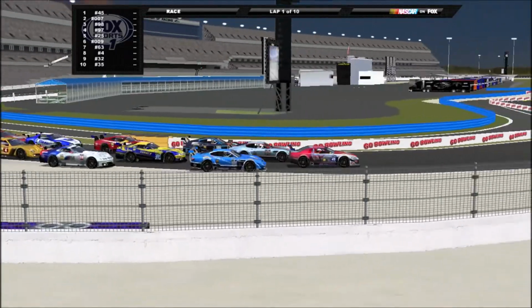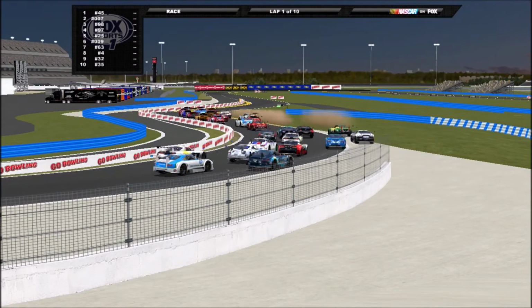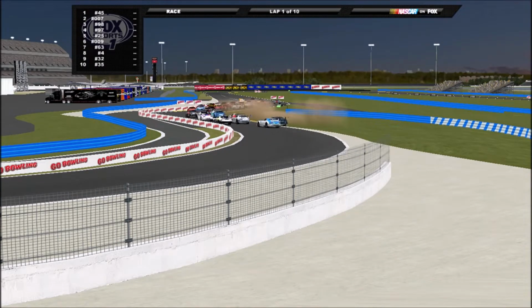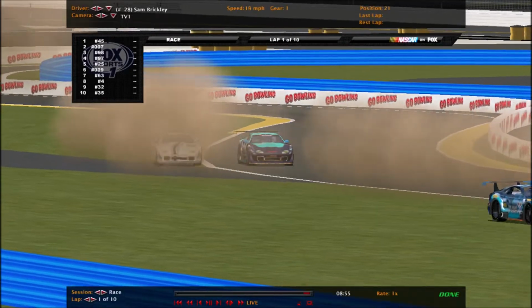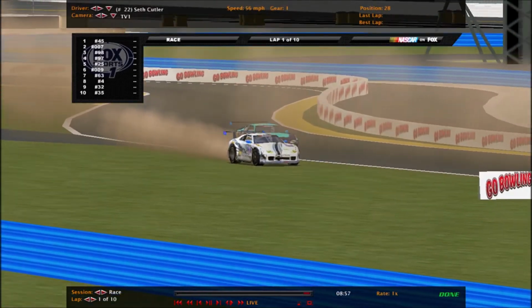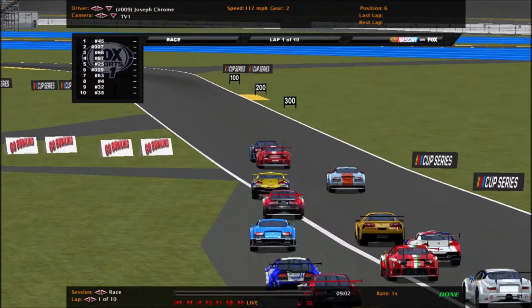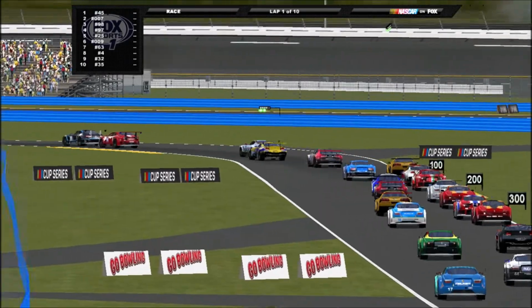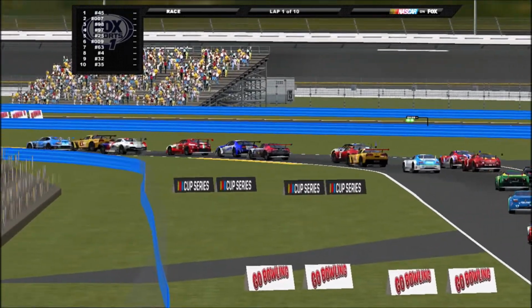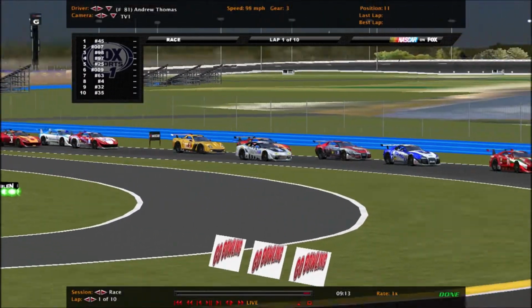Into the first corner. This corner we really have to watch all night, through the S's. Got a couple cars driving way off into the grass early already. Oh, we got a car going around. That is Sam Brickley in the 28. He found some trouble. Seth Cutler in the 22 with some damage, heavy hood damage right there. Joseph Chrome is able to eke out in front with Jethan Shaw in second. We saw those leaders all swinging it really wide right there through those S's. Really tricky corners.